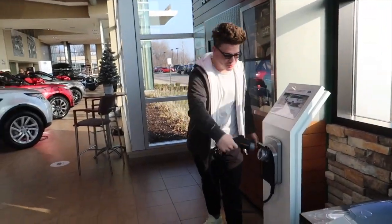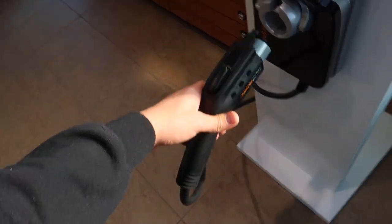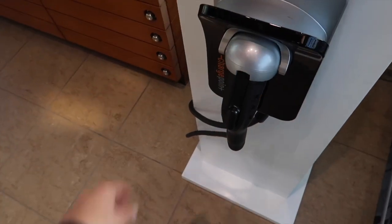Pew, pew, pew. Yeah, nice. What is this? Charger. Hold up, bro. They got the Jag. So this is a Charger. I'll never drive an electric car, so it don't matter.